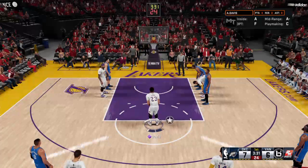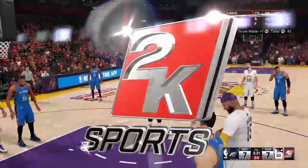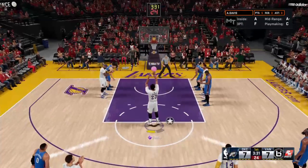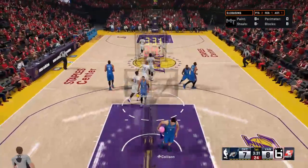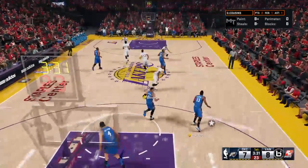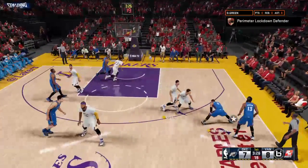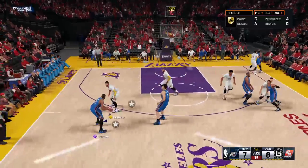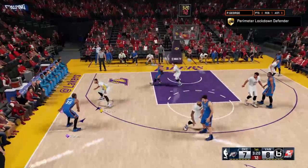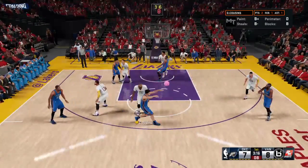At the line for 2. First one falls for him. And so Anthony Davis nails both of them. Well done again. He doesn't have the same problems at the line that plague some of the NBA's other big men. Westbrook kicks to Collison. Ibaka sets the pick for Durant. Back to Collison. Feeds to Harden.